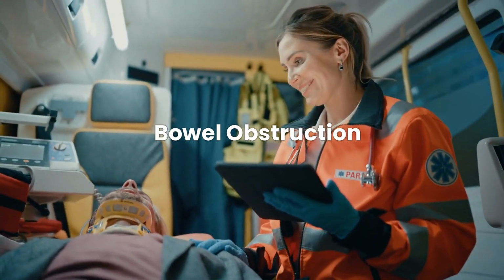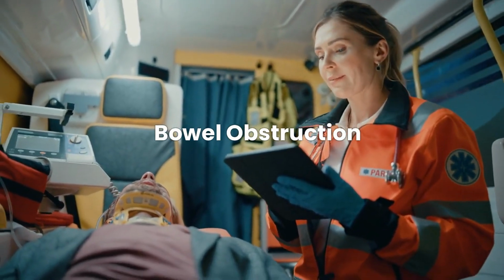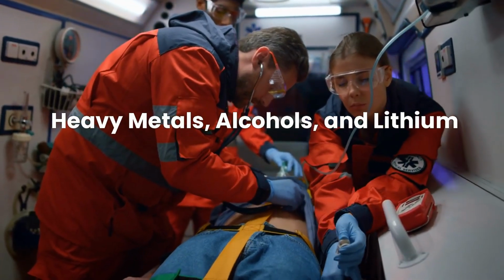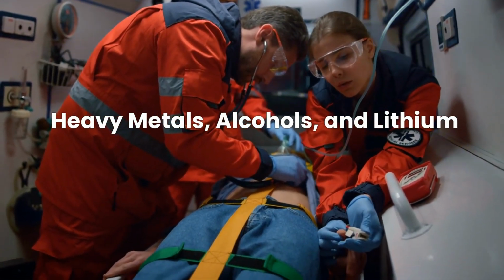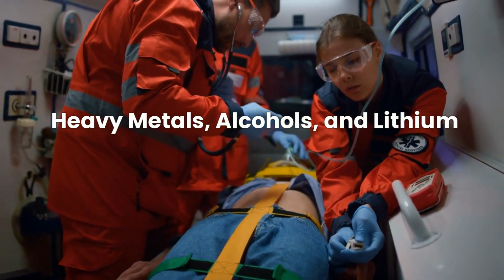Bowel obstruction or ileus. If the gut isn't moving, charcoal just sits there, leading to severe constipation or perforation. Heavy metals, alcohols, and lithium. Charcoal does not bind to substances like iron, lead, ethanol, or lithium, so it offers no benefit.